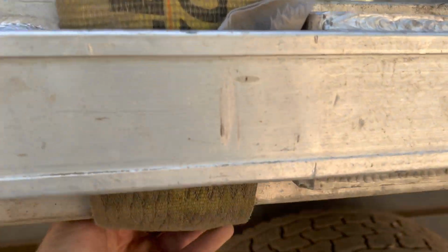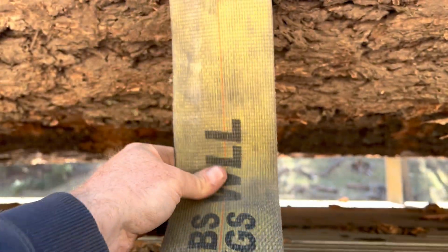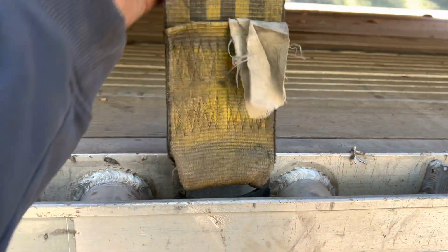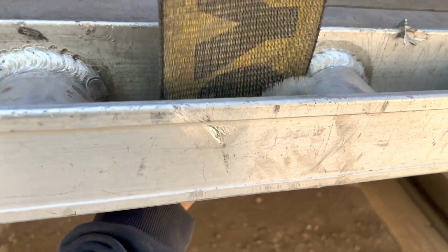And then what you're gonna do is there's a plate underneath here. You're gonna just secure it to the trailer, just like that. All right, and you do that with every one of them as I've already done. Same thing with this one. I go through the rail and then I just hook it to the trailer.